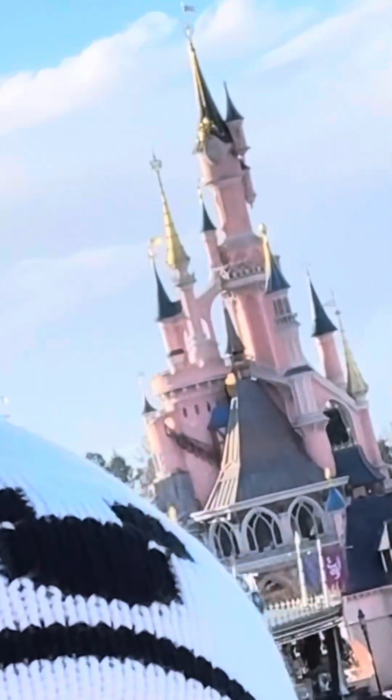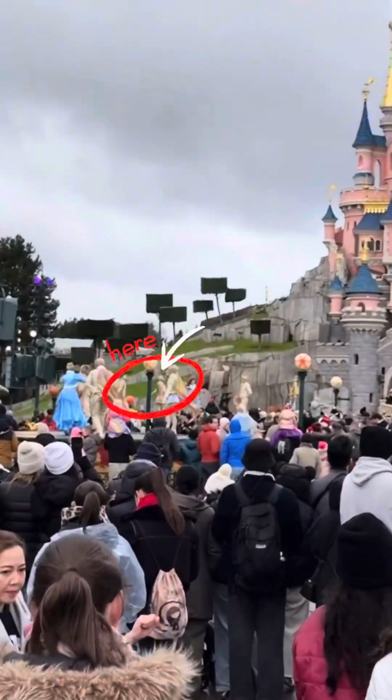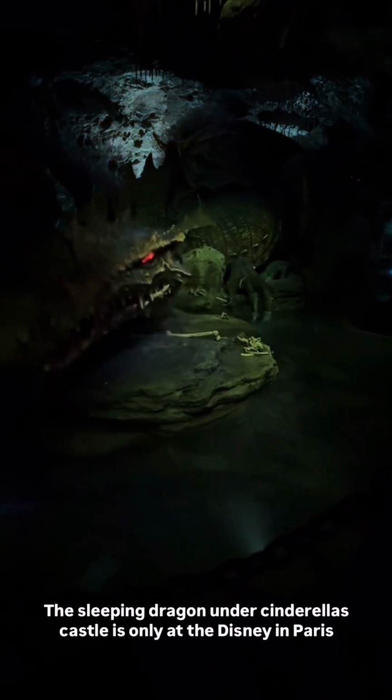Oh, P.S. Disneyland in Paris has something that no other Disneyland has. If you go to Disneyland, go here to the left side of the castle. There you'll find this tucked away entrance that goes through this cave underneath Cinderella's castle. Here you'll find a sleeping dragon that'll wake up, speak French at you, and roar.